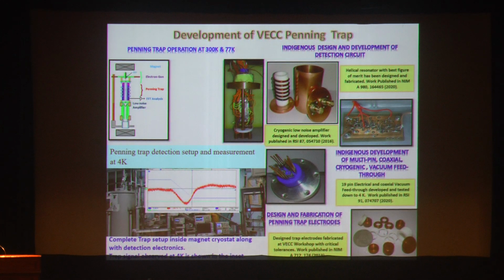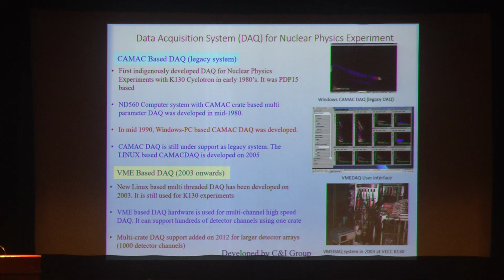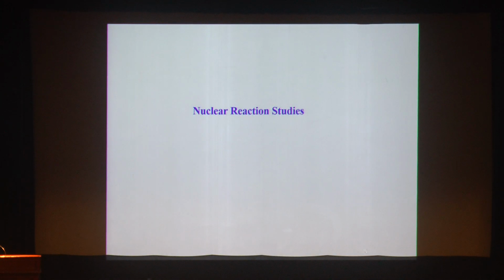Moreover, we are developing the penning trap facility, and the first trap signal at 4K has been observed recently, and trapping of electrons has been seen. And we also have a data acquisition system developed by our computer and informatics group, which we are using for our experimental cell. Without this, we will not be able to complete our experiments. So now let me come to the experiments.